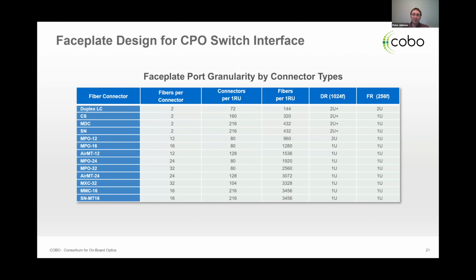But what a lot of these show is that if you're up to 1,024 fibers, you really have to go to, say, a 2U system or 2-rack unit switch size. A lot of the new application spaces and a lot of the new designs that have come out in the past year have all been high density, high fiber connector systems where you can fit a lot more connectors on the faceplate and you fit a lot more fibers per connector. And in all those cases, we actually have a fair amount of buffer.